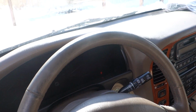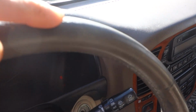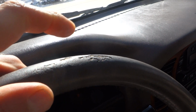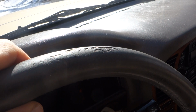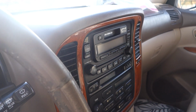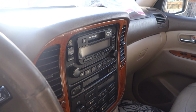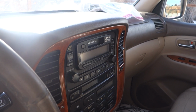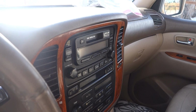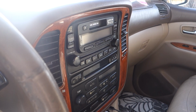The steering wheel is pretty good too. It's not completely chewed up. It's just got a little flaking there, probably where somebody was rubbing their pinky ring on it or something all the time. And no navigation, which is awesome. Nav system in these things is terrible. It integrates the HVAC controls, which can be a huge problem if the unit craps out. So I prefer this old school, no nav, no screen of any kind.